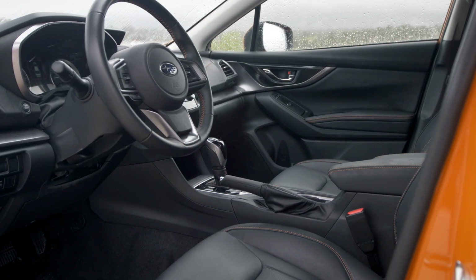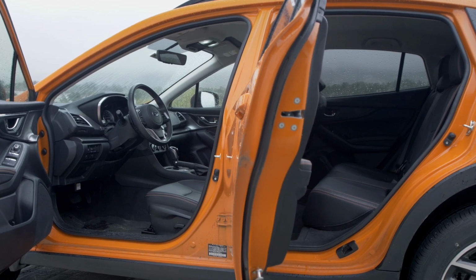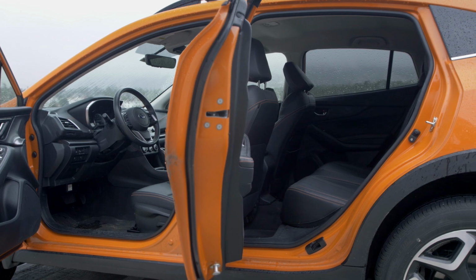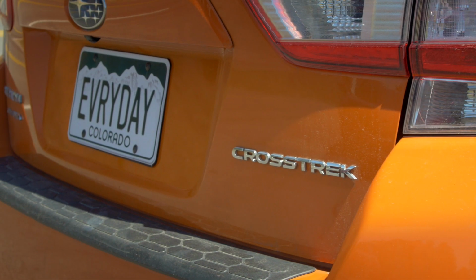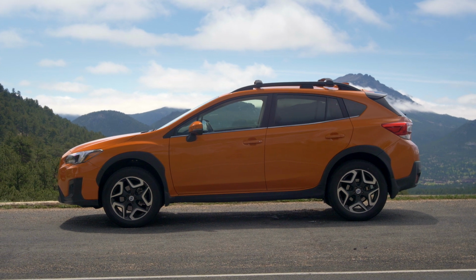This is the car that you can have your feet up on the dash. You can spill whatever in this car and eventually hose the interior out if you ever get around to it. This is the car that you could never wash, and it would be fine for its entire existence.